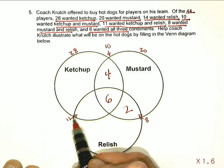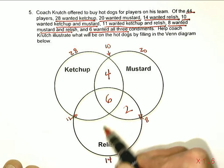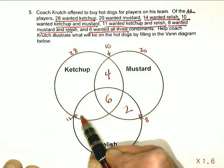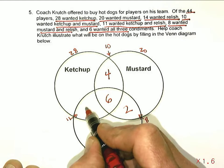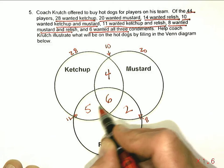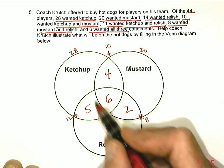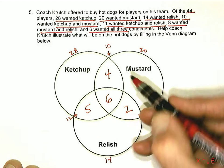And then I work to this third section where there are 11 that want ketchup and relish, 6 already represented in the center, and so the 11 minus the 6 gives me the 5, or if you think of it this way, 6 plus 5 are the 11 in this section. So that overlap, ketchup and relish, is a total of 11.